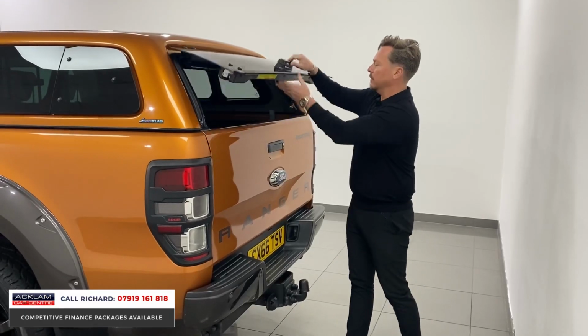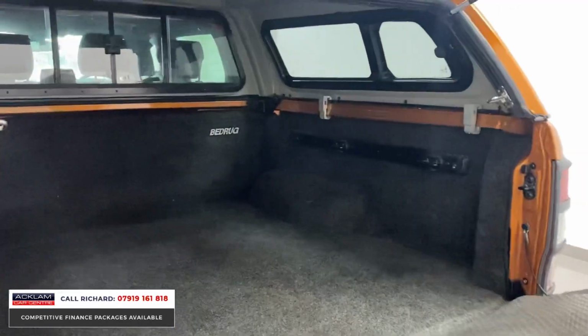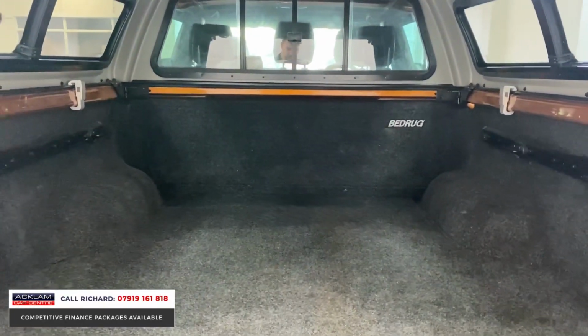So basically you've got two load facilities. You can go through the window, you can pull the cover down, it drops down, it's got an assisted tailgate, you can see it falls, but it's got that Bedrug back, so it's all carpeted in the back, which is stunning. So you can know it's been looked after.